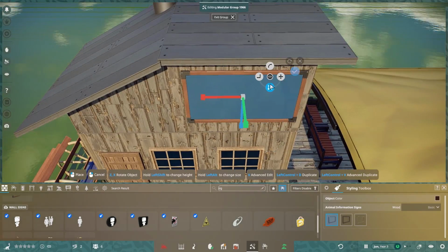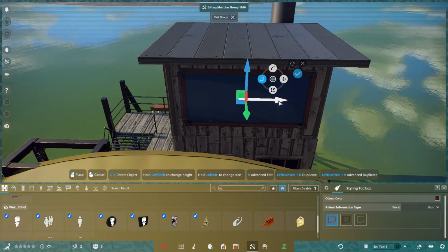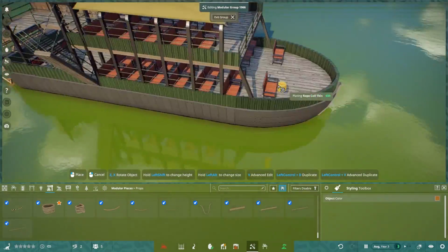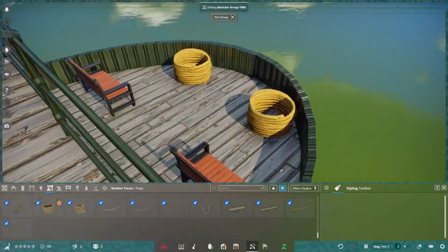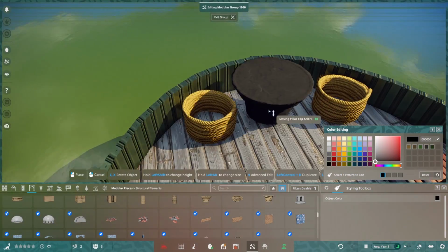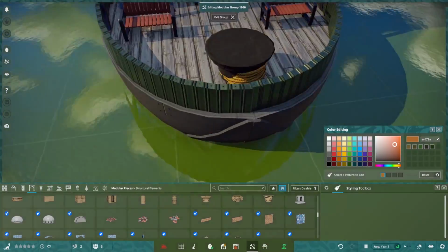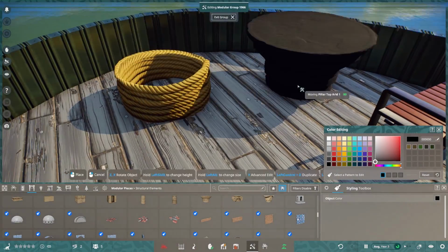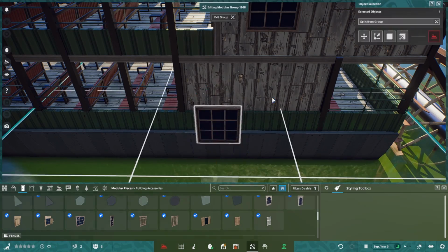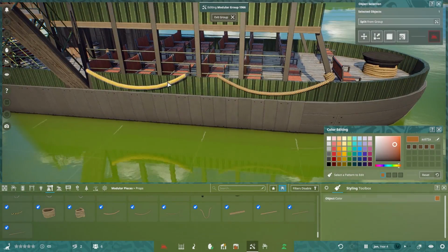Put some frames around those windows. That's actually a TV screen, but no one will know. And then what we need to do is put some ropes at the side here. These ropes are just for attaching the boat to the dock to keep it steady. So you can see here I'm putting this big, I don't actually know what they're called, but the rope is tied around it. And it's a bit like an anchor, except you're going to tie that round the dock and make sure that the boat is definitely steady.